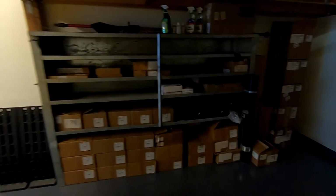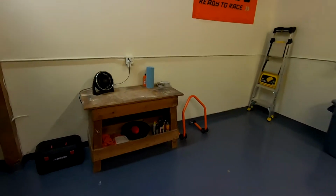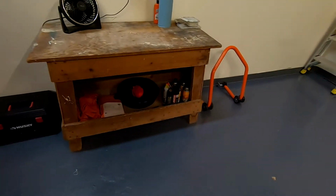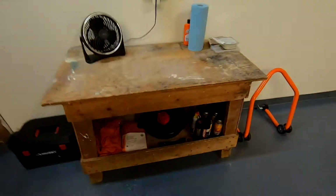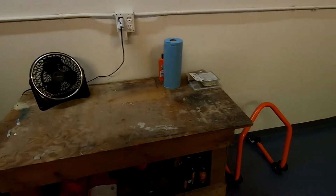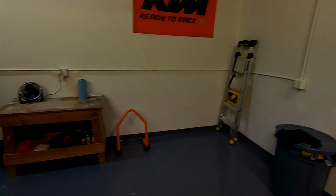Well, it's been a long day. I've been moving stuff in here pretty much all day. This is pretty not exciting, but check out all my fiber material stuff, man. God, look at that. That is sexy. It's all organized. This is pretty much my workstation so far. Yep, got some brake cleaner, drain pan, and some hand cleaner stuff. My KTM flag. Oh yeah.